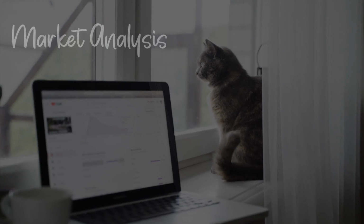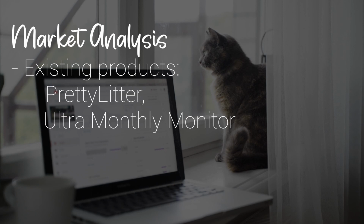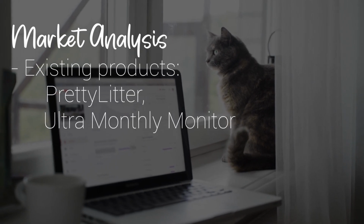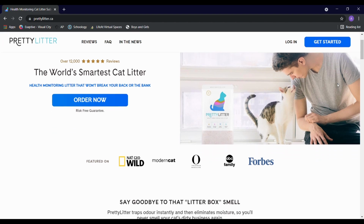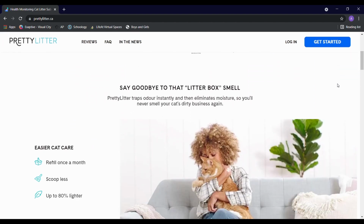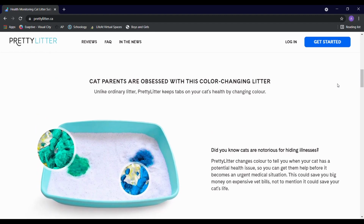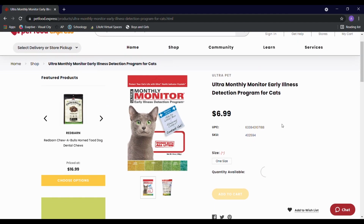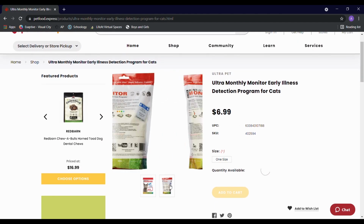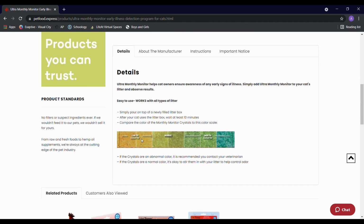From this, we also conducted a market analysis. Some products that currently exist are Pretty Litter and Ultra Monthly Monitor. Pretty Litter is a litter additive that is useful for looking at common health issues in cats, but it does not take into consideration the testing for diabetes. Ultra Monthly Monitor looks specifically at urinary tract disease in the form of a litter additive. So, it can be said that there is a good marketability opportunity for our product.